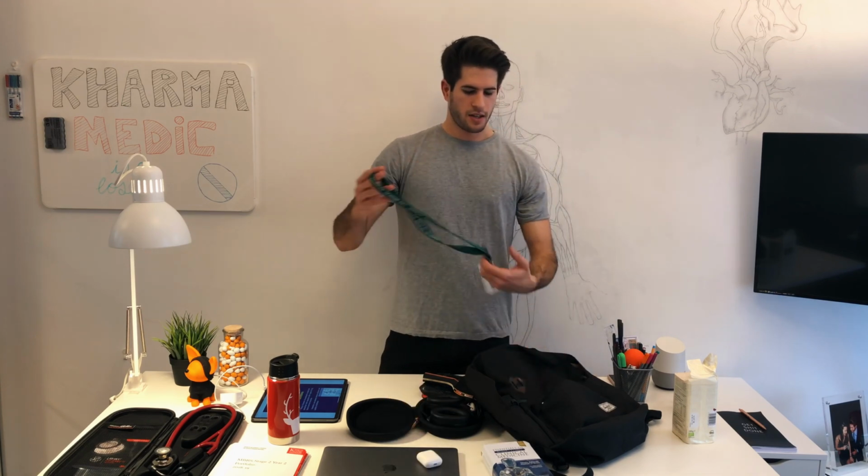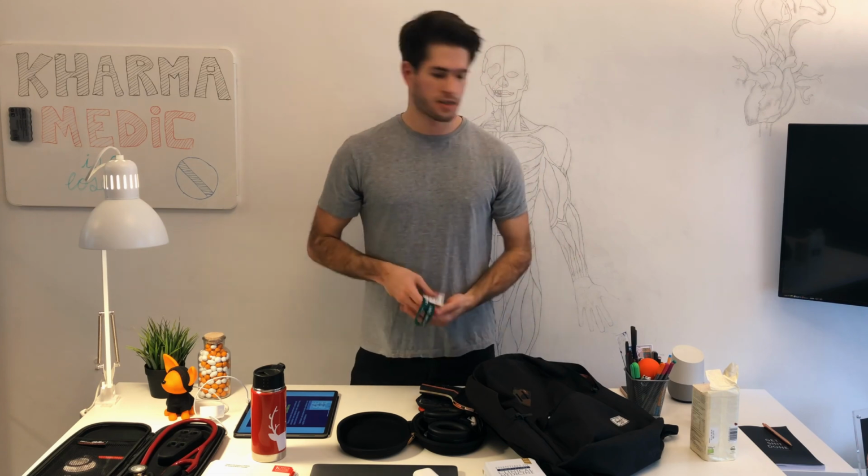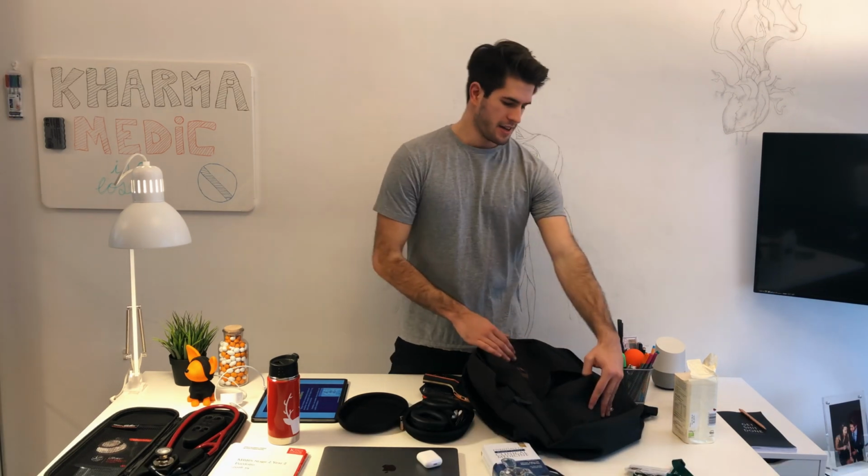Next is my KCL lanyard. So this is for when I'm at the hospital. I can wear this around my neck and I'm easily identifiable as a second year medical student. Everyone knows what my rank is, what my role is, and that's just really useful to have in the hospital along with your stethoscope.